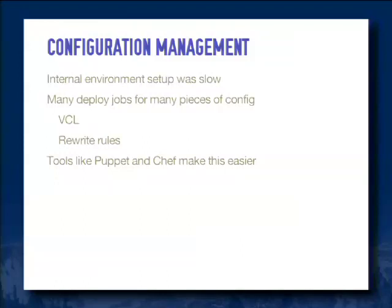We had many different deploy jobs for many different pieces of the configuration. So there was one separate deploy job for the Varnish VCL config, and there was another one for the many rewrite rules that happened. And there was a big Mercurial repository that had all of these different things in it. So if we had a tool like Puppet or Chef, this would have made our lives a lot easier because we could have had a complete set of configurations for each environment in code and then just moved them up. It certainly would have made things much easier.